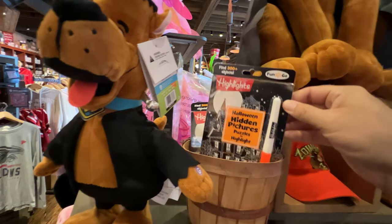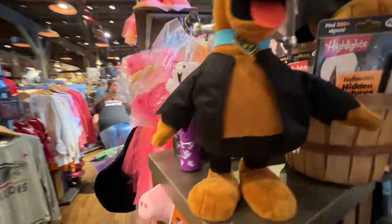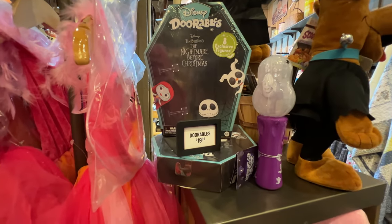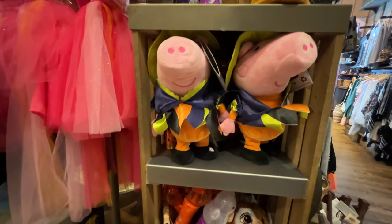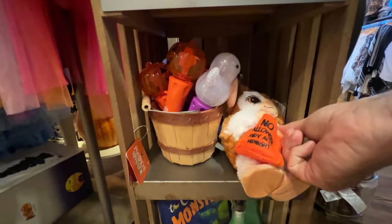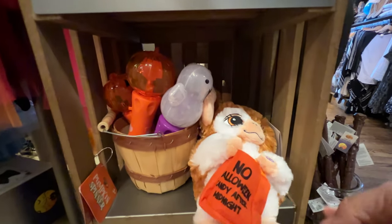I used to love these little highlights, hidden picture stuff with the little pen that you can draw on and reveal things. I actually kind of want to buy that for nostalgia purposes. All right, that's a pig. I know it's some sort of cartoon for the kids. Don't really know anything about him or what he does.